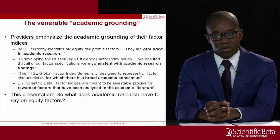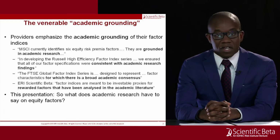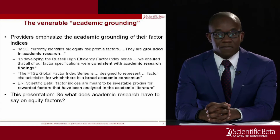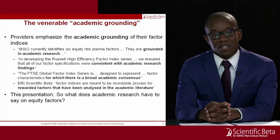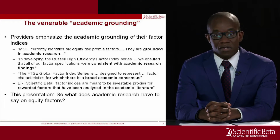by a range of index providers. So here are a few examples. Firstly, MSCI. MSCI states that it currently identifies 6 equity risk premium factors which are grounded in academic research. For Russell indexes, they say in developing the Russell High Efficiency Factor Index series, we ensured that our factor specifications were consistent with academic research findings.